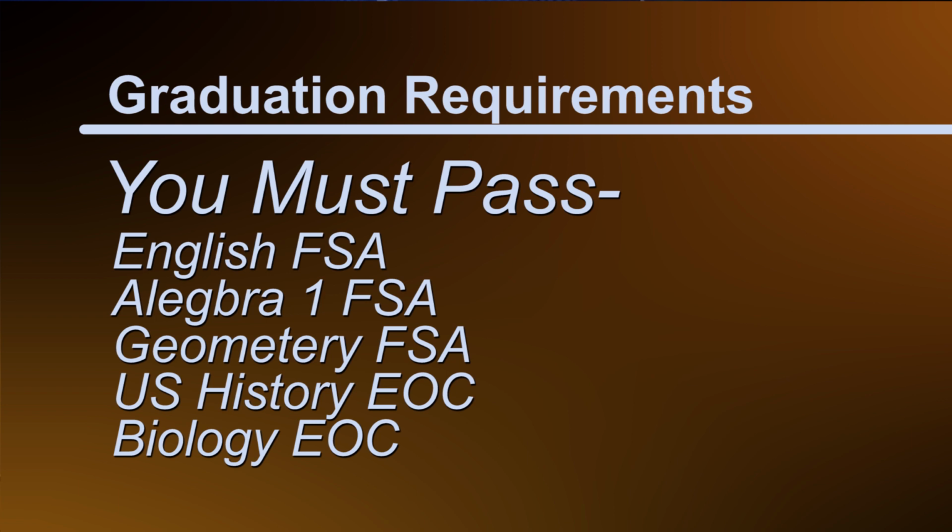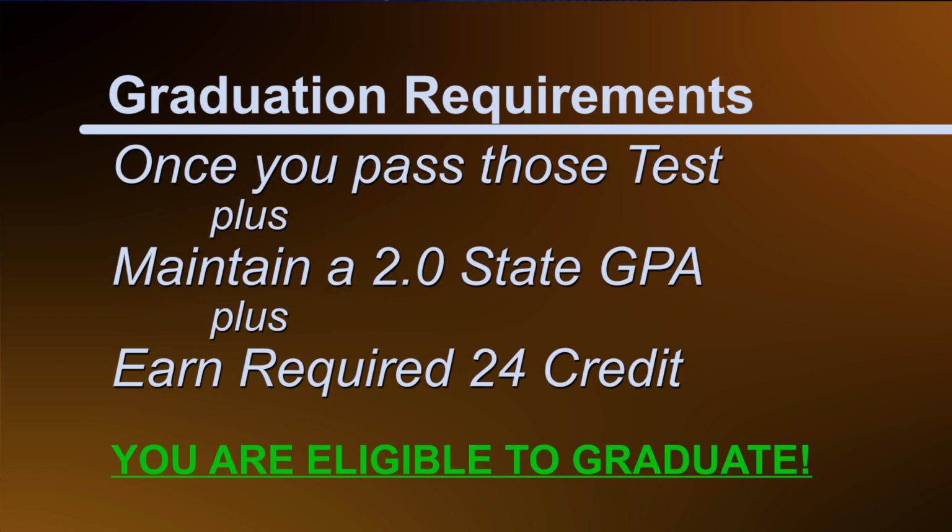So to recap, you have to pass your FSAs, which includes your English FSA, your Algebra 1 FSA, your Geometry FSA, and then you have to pass your end of the course exams for U.S. history and biology. Once you've hit those benchmarks and you've shown proficiency, then you have met the grad requirements and you are eligible to receive a high school diploma at the end of your senior year.